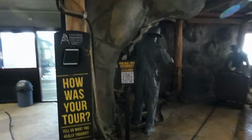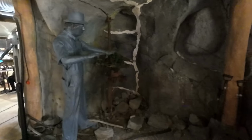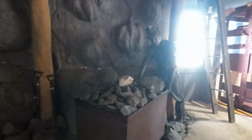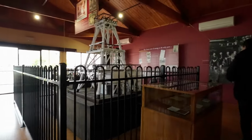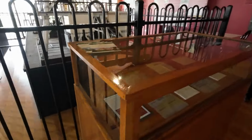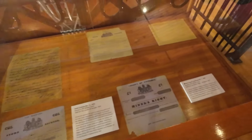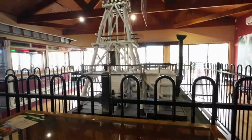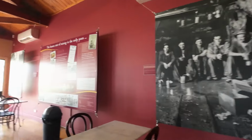When it comes to history, the mine was established in the late 19th century during the Victorian Gold Rush, which was one of the world's largest gold rushes. Gold was discovered in the Bendigo area in the 1850s, leading to a significant influx of miners and settlers to the region. The Central Deborah Gold Mine was one of the richest and most productive mines in the Bendigo goldfields. It operated continuously for several decades, extracting gold from underground shafts and tunnels.